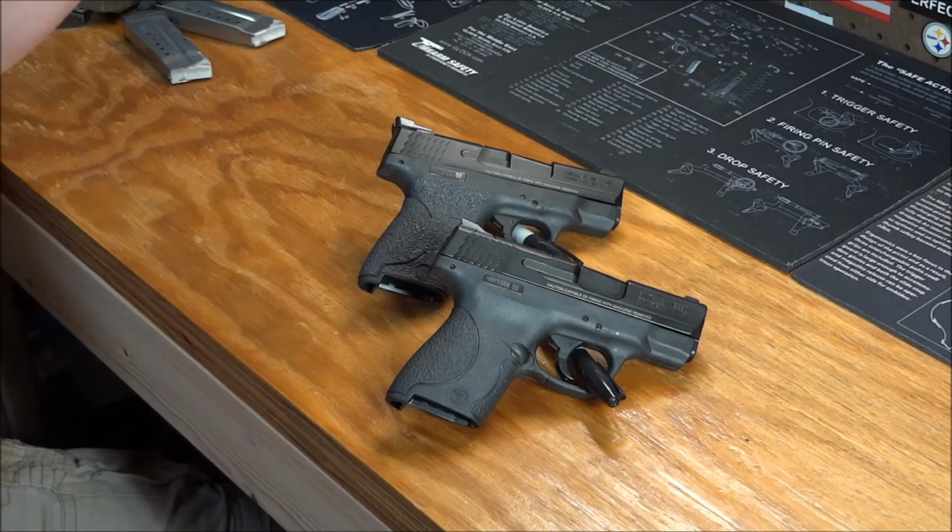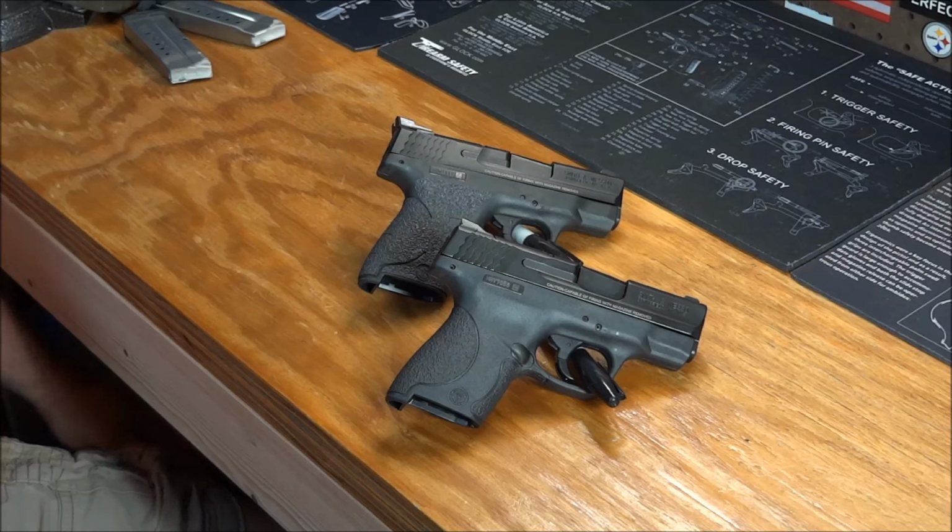So I guess part of that is you're going to give up a little bit of barrel length, which of course has some impact as far as velocity and accuracy, but it's minimal. And when you're talking about a ¼ inch or so, what you're giving up there versus what you're gaining in concealability, I think that's a fair trade-off.